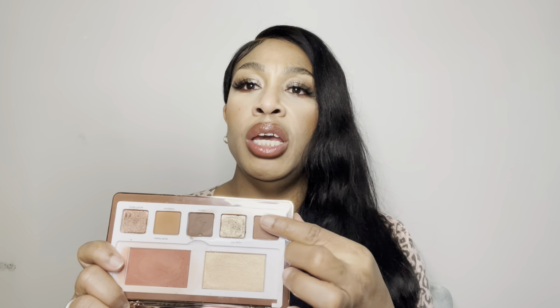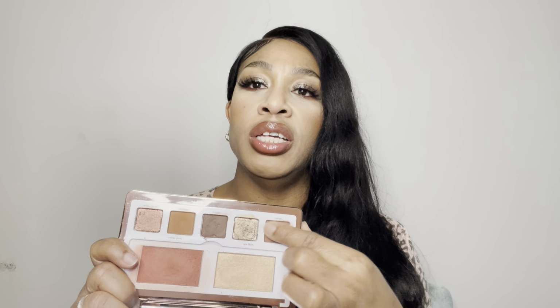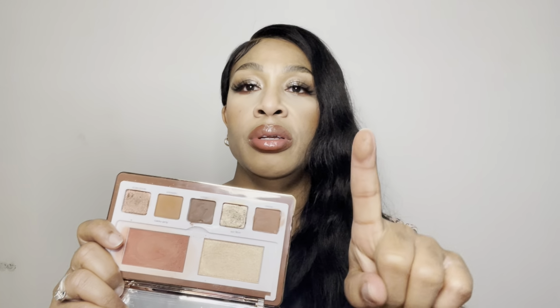Because I decluttered that other one. I had both of them. This is the deeper one, and I had the other one, too. I think I either decluttered it or I might have gave it to my daughter. Anyway, y'all, this is a good palette for fall. Look at this shade right here. It's just a nice neutral brown.